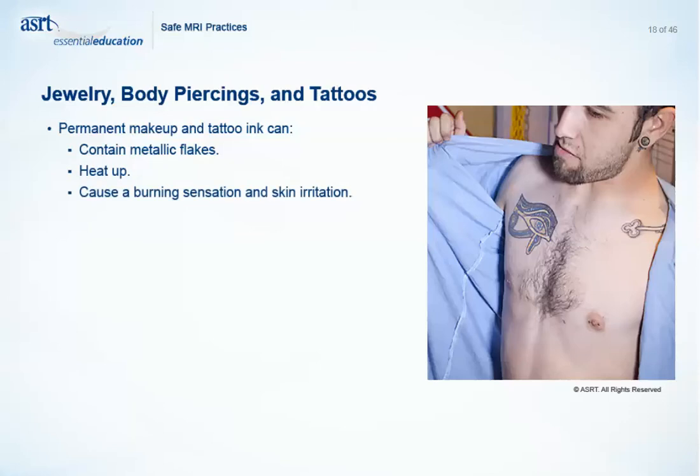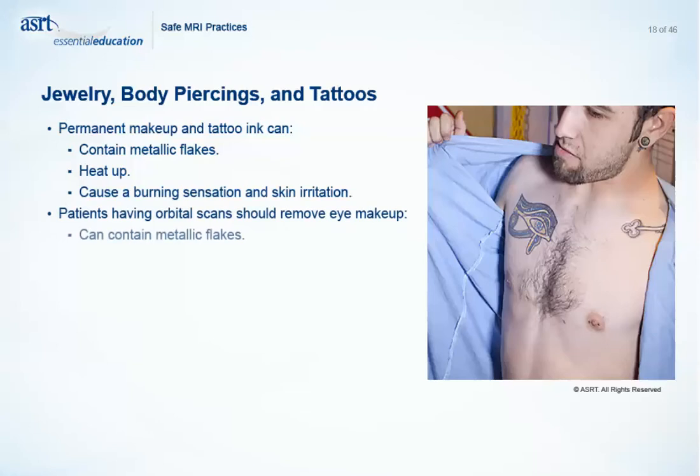Patients with tattoos or permanent makeup should be warned of potential skin irritation and instructed to alert the technologist immediately if they feel anything unusual in the area of the tattoo. Patients having orbital scans should remove all eye makeup because some cosmetics contain metallic flakes. These flakes can cause a void artifact in the orbital area, leading to a misdiagnosis.